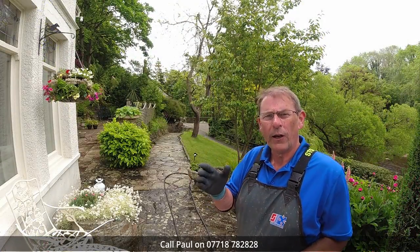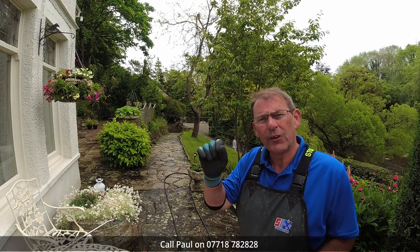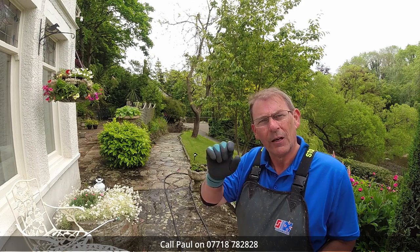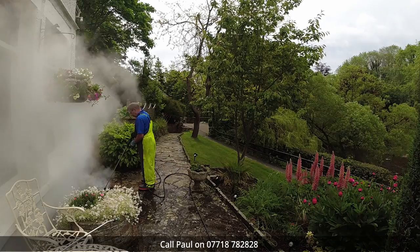Well, the hot water is working quite nicely. We're not causing any further damage to the pointing now, but it's pretty slow going. So I've decided to up the temperature. We'll use steam instead. Crank the temperature right up to 145 degrees. Let's see how this works out.